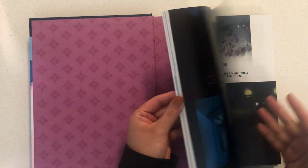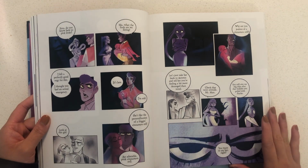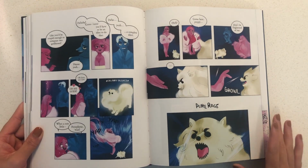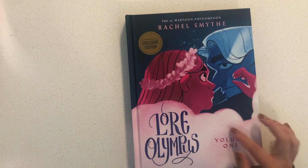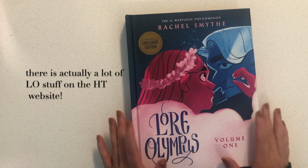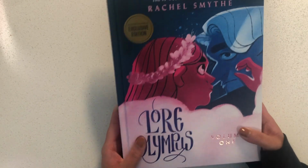I don't want to show you too much to give stuff away, but I just want to show you a few pages of the art because her art is really pretty. And there's dogs. I love me some dogs. So yes, definitely recommend picking this up or reading it on Webtoon first and then picking it up if you like it, just to support her. She also has some merch at Hot Topic, so that is awesome. So yeah, decided to pick this up to support her.